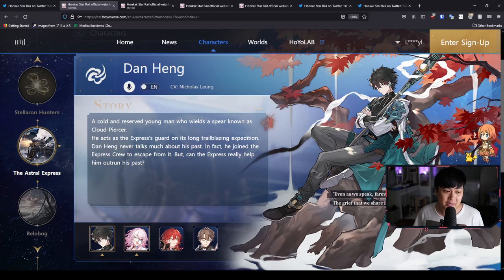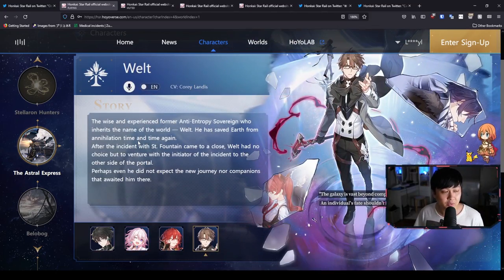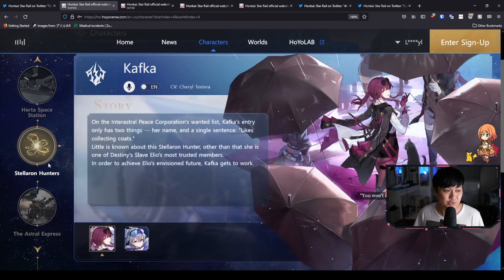So I'm going to scroll through. We have Danheng over here. We have March 7. We got Himeko, and we got Welt down here. And then what you'll notice is that on the left-hand side, there are actually more factions, groups kind of thing. I'm going to go ahead and click onto Stellaron Hunters.